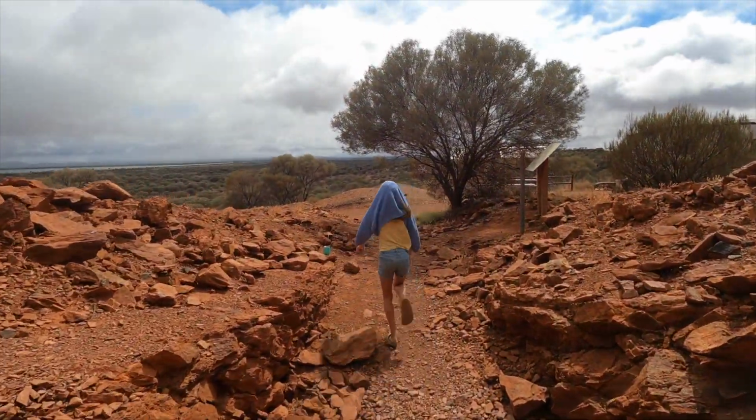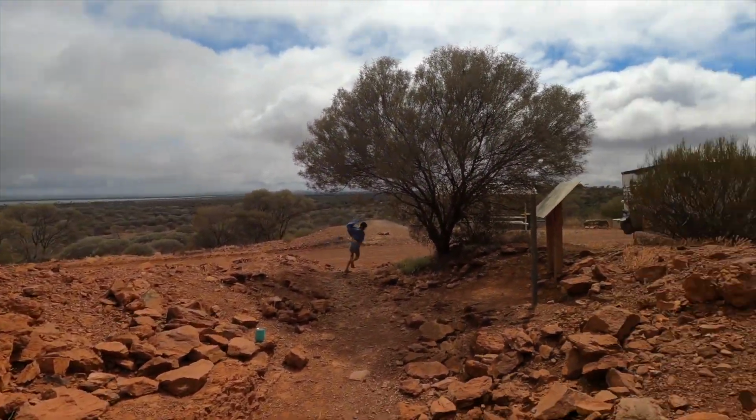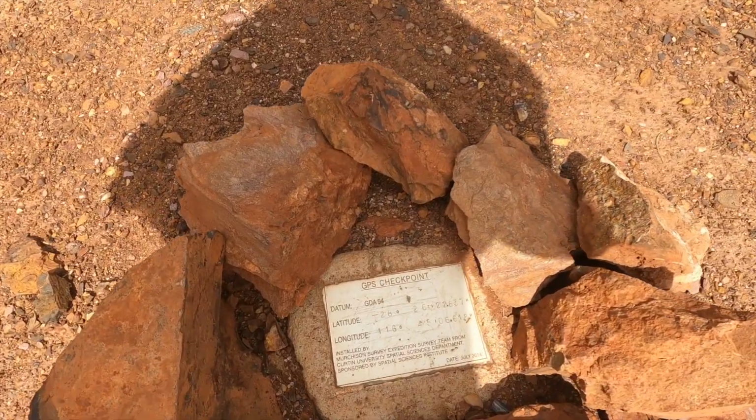There we are, epic. It's actually a geological survey point here.